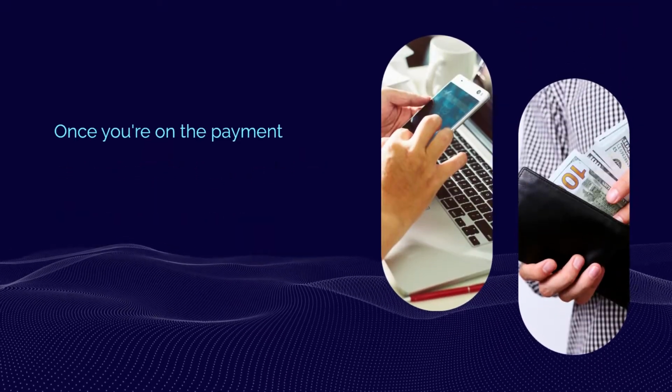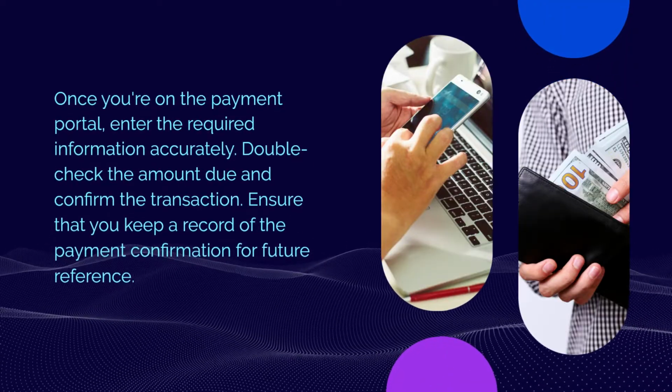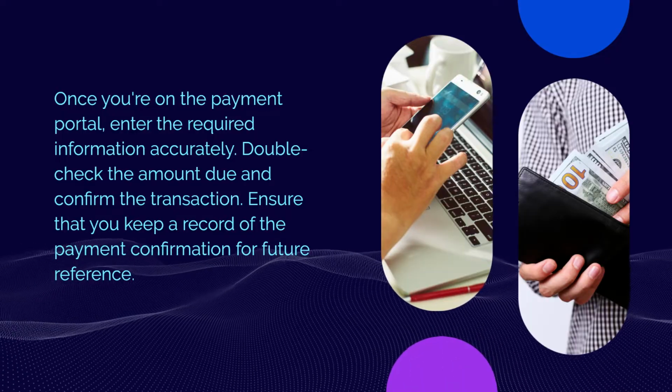Once you're on the payment portal, enter the required information accurately. Double-check the amount due and confirm the transaction. Ensure that you keep a record of the payment confirmation for future reference.